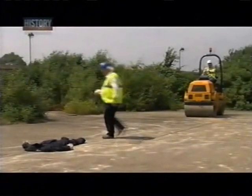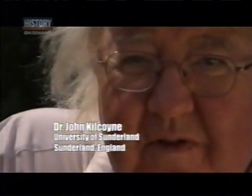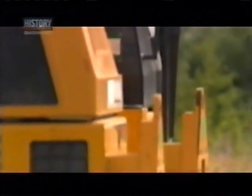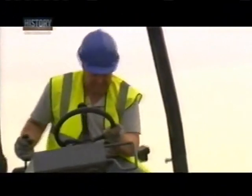To give us an idea of the pressure involved, we asked our science expert, Dr. John Kilcoyne, to demonstrate using a steamroller on 150 pounds of chicken, exactly Andrew's weight. This is a 4-ton roller, but it has a device which increases its mass to 11 tons. Based upon that, it would exert a pressure of around 20 times normal atmospheric pressure. That would squash the human body. That's the kind of pressure that would be on him.